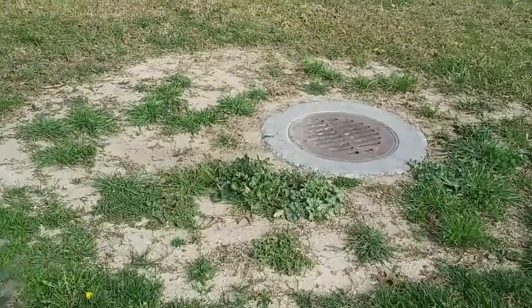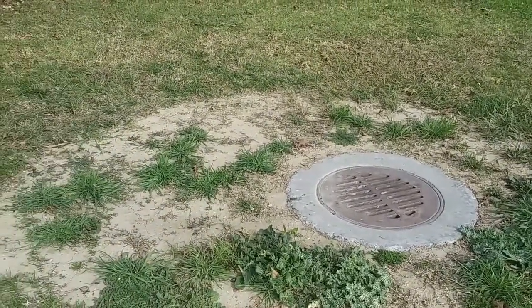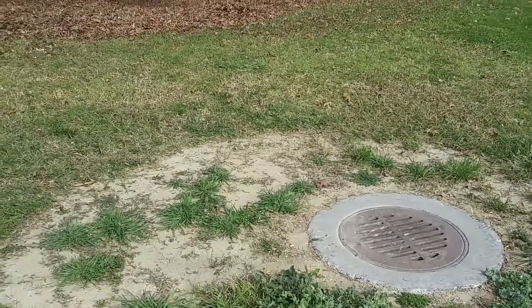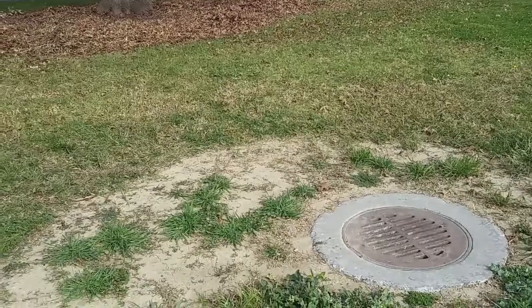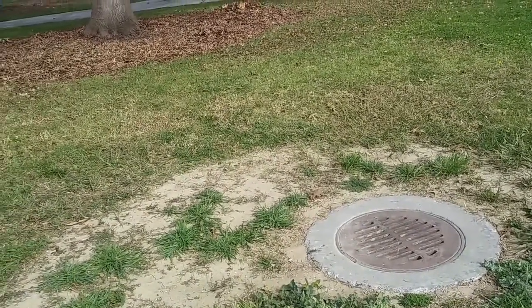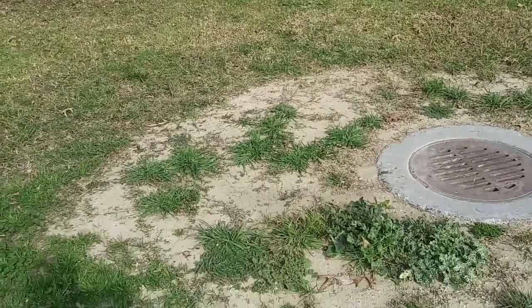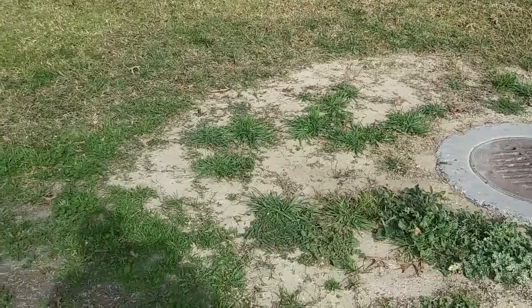this spot here. There are no weeds or anything around it. I've been looking at manholes lately, and I've noticed some of them have grasses and evidence that they haven't been opened, and some of them reflect that they have been opened by being so clean. And this one has sandy mud around it. I'm wondering, where did the sandy mud come from?